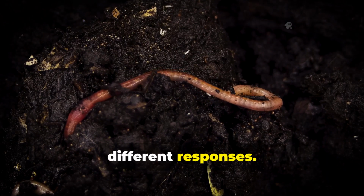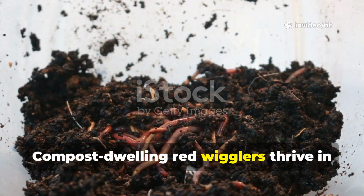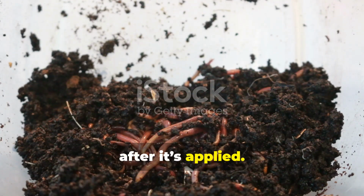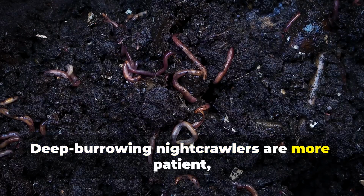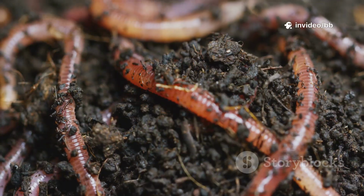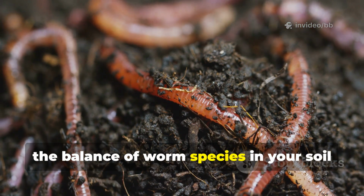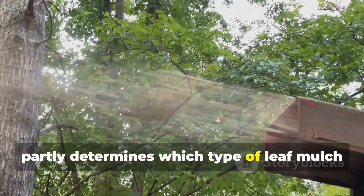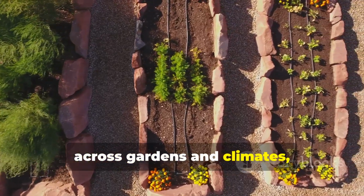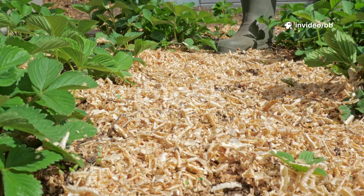Different worms, different responses. Not all worms react the same way. Compost-dwelling red wigglers thrive in rotten leaf mulch, often appearing in large numbers soon after it's applied. Deep-burrowing nightcrawlers are more patient, taking fresh leaf fragments down once microbes have worked on them. The balance of worm species in your soil partly determines which type of leaf mulch shows the fastest effect. Still, across gardens and climates the pattern holds. Rotten leaves nearly always spark quicker activity.